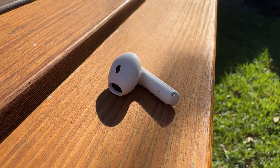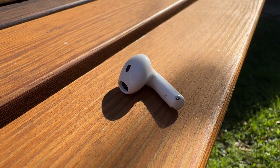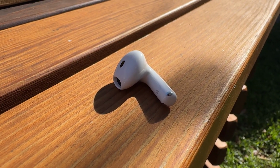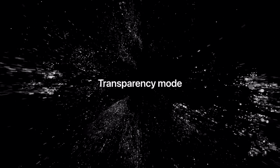And speaking of the design, it is worth it to mention that, of course, with these not being in-ear earbuds, these have a more open ear design to them. So with that, the transparency mode just isn't as good as it would be with the AirPods Pro.